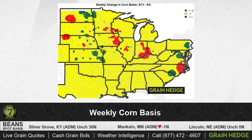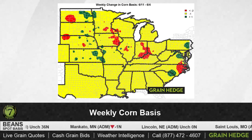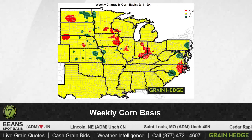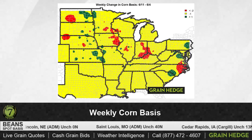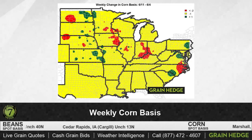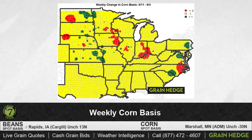Let's turn our attention now over to the cash market analysis here. This is something we like to do on Fridays. Take a look at the basis changes across the U.S. And one thing that you're going to notice is that we really didn't have much of a positive basis reaction this week. When you look at the change here in corn basis, we fell about a penny on average across the U.S. There are parts of eastern, southeastern Indiana, southwestern Ohio that did have a little bit worse basis performance here this week, but basically for the most part it was a pretty sleepy week in the basis market.